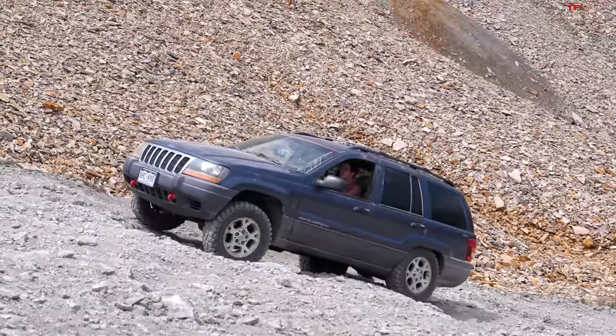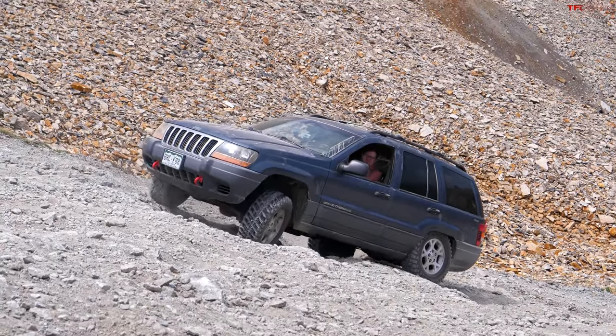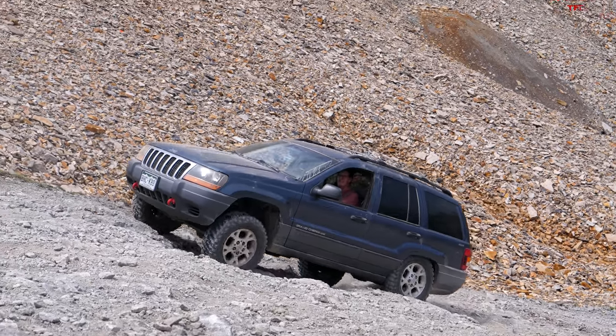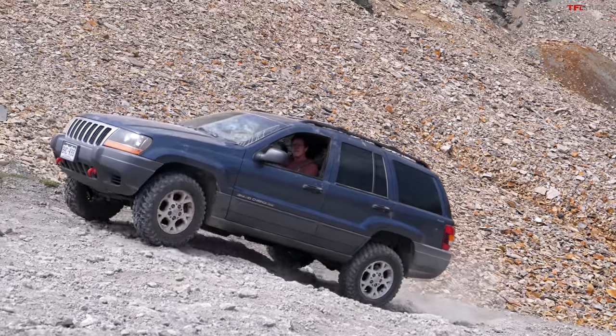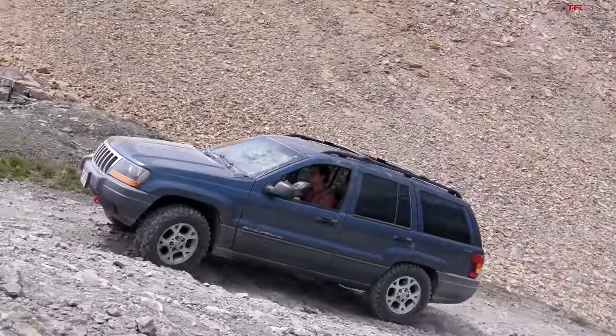Come on, Jeep. Bouncing it. This is where the weight's hurting me. There we go. Nice work, Tommy. That's what you're doing. Right.